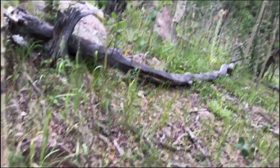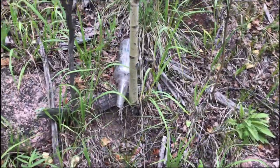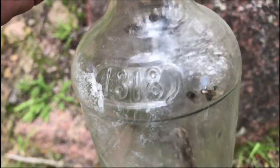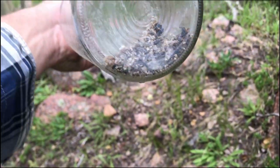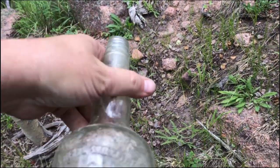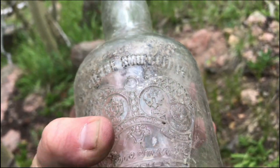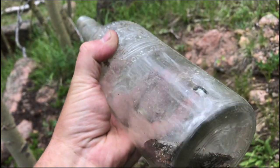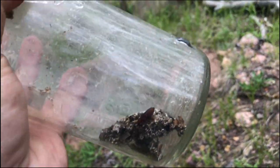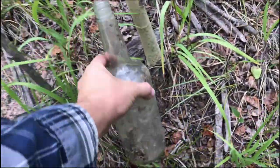Okay. Alright, so we're just walking. I just found a cool bottle here. It's not colored. I don't really think it's got significant age to it, but it is always cool to find bottles. You know, some people collect them. This is 1818 on it. And we've got a whiskey sign here, St. Pierre Smirnoff. So yeah, this probably isn't very old, but I don't know, maybe. It's still kind of cool. I'll take it back and put flowers in it or something.